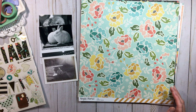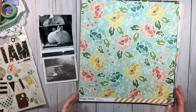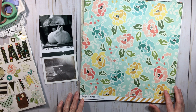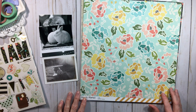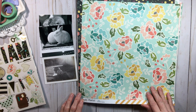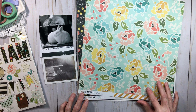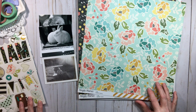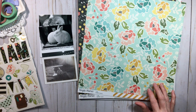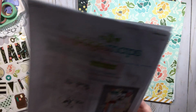And then the technique prompt was to take a chunk or a bite out of something, paper or an embellishment on your page, which I thought was cute. The guest designer today did a very cute layout, and her three children all had little minor accidents in one week, and I thought, what a way to document that, because you may not remember that each kid had an injury in the same week. So she did a great job with that layout.